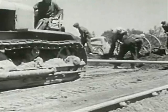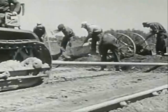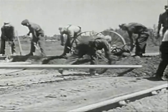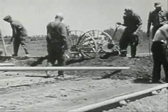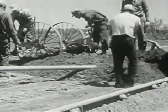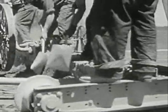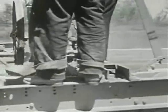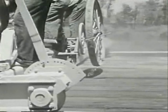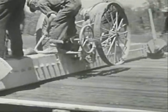Now the road gets a final leveling to make it ready for the concrete pavement. Any high spots that still remain have to be leveled off, and any low spots have to be filled in. It would be wasteful to use concrete to fill in the low places. High spots would leave the pavement thin, and thin pavement cracks too easily when heavy traffic runs over it. Now the road is all ready to pave with concrete.